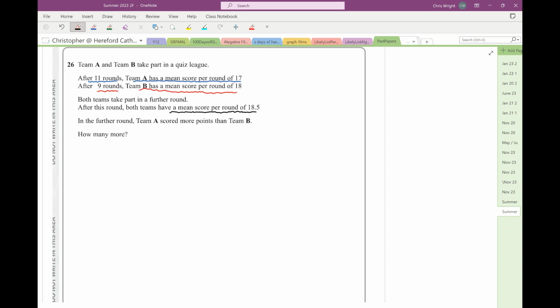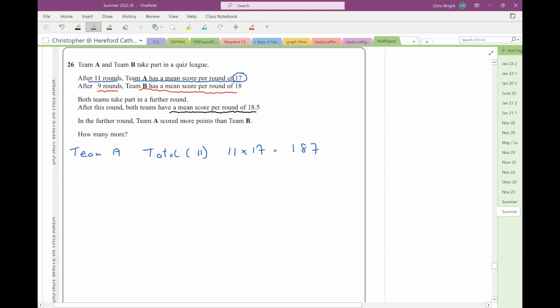Well, let's have a look at Team A first, shall we? Team A. Now, it says after 11 rounds, their mean was 17. So we can work out their total after 11 rounds, because we get the number of rounds times the mean. So their total after 11 rounds is 11 times 17, 187.